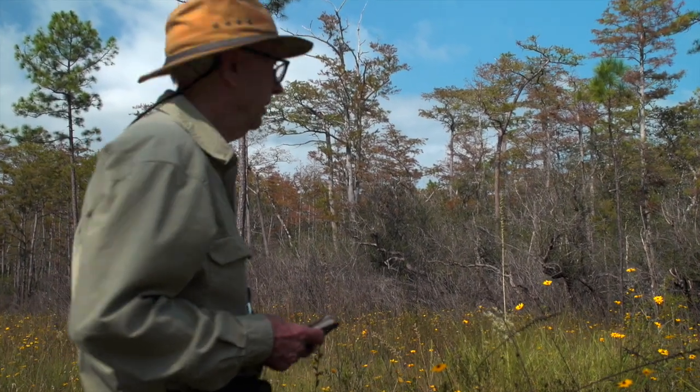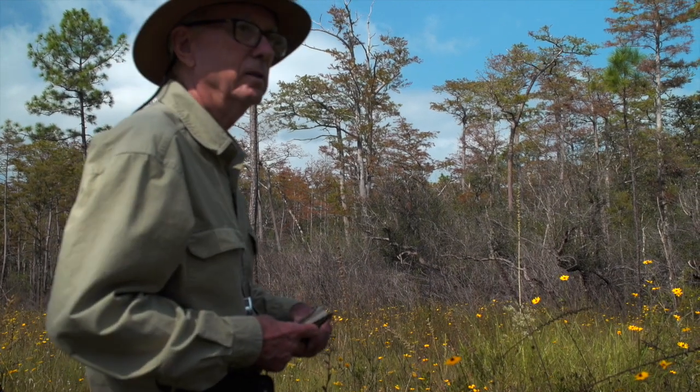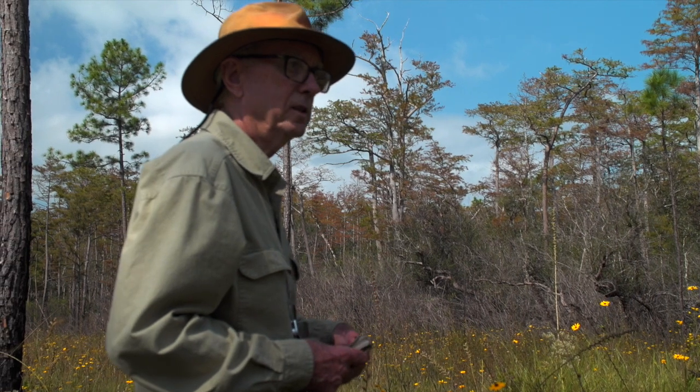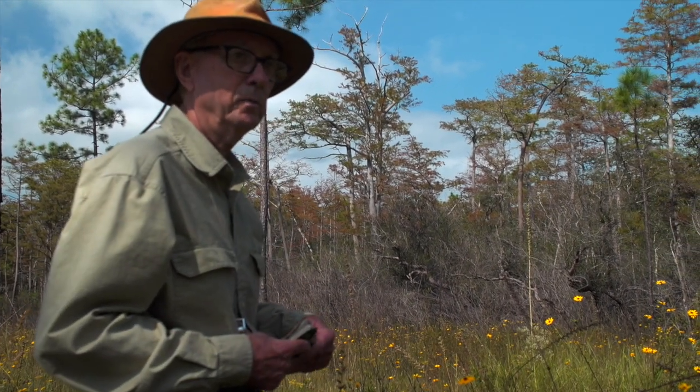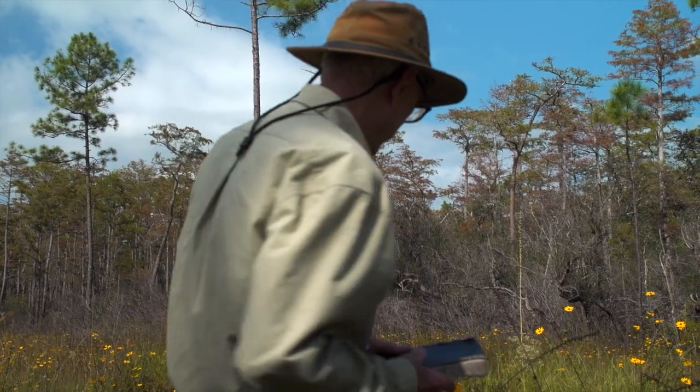So we're going to proceed ahead into this bog and see who can first spot a hooded pitcherplant. In the process of finding it, I expect we'll see more yellow pitcherplants and parrot pitcherplants, but we're going for the hooded pitcherplant.